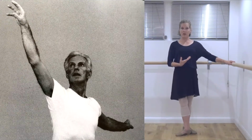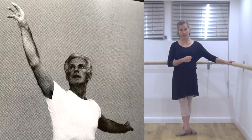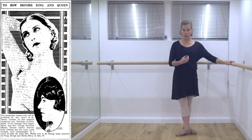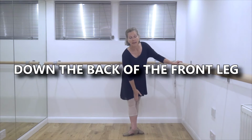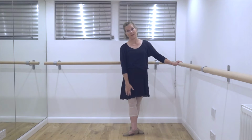According to my ballet teacher of more than 20 years, Roger Tully, who passed away in February 2020 at the age of 92, whose teacher, Kathleen Crofton, was a pupil of Pavlova, who of course was a pupil of Cicchetti, this is the aplomb. It's the line that goes through the centre of the body. It goes down the back of the front leg and the front of the back leg in the fifth position, or in my case, third position.